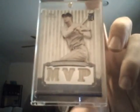This one's also a really nice pickup. This is the last card I'll show you today. This is from 2009 Topps Sterling. I have the other version of this card, which I believe has a stencil of RBIs. This has a stencil of MVP. This is numbered to 25.